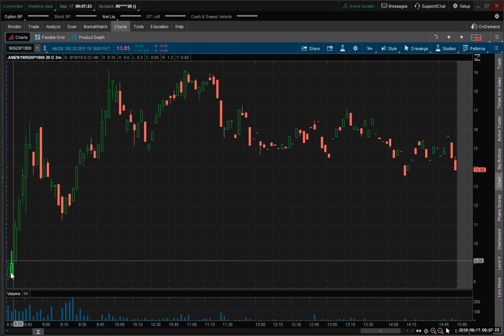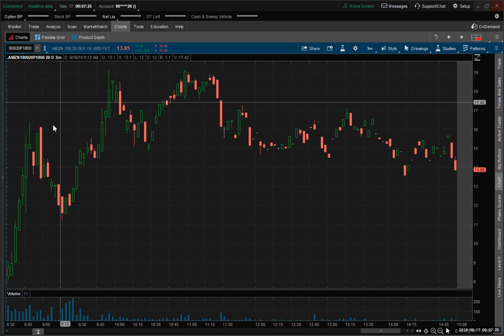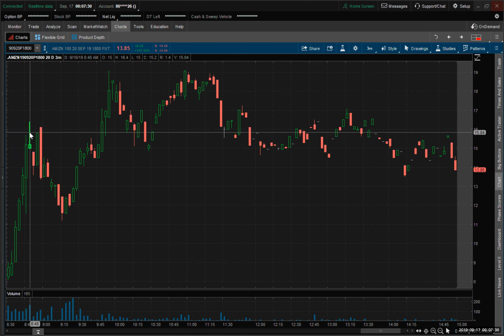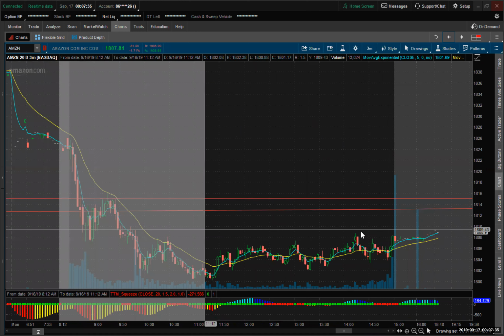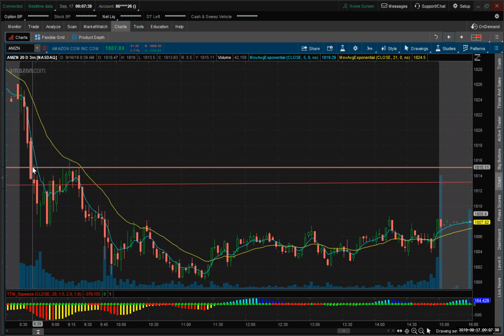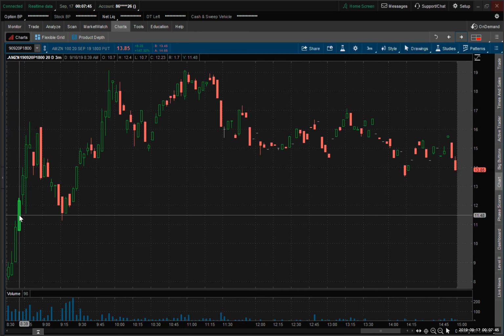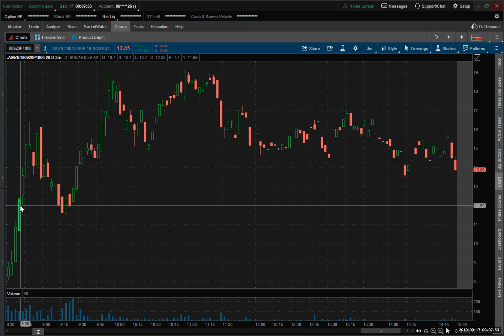Okay, so on the 3-minute, 9 by 8, and that shot up to 16. This was the push past the 1815 price. 1815 was on the 8:39 candle, so the 8:39 candle right here, really. So if you got in 9 by 8, you hit 3R just 6 minutes later, 9 minutes later, something like that.